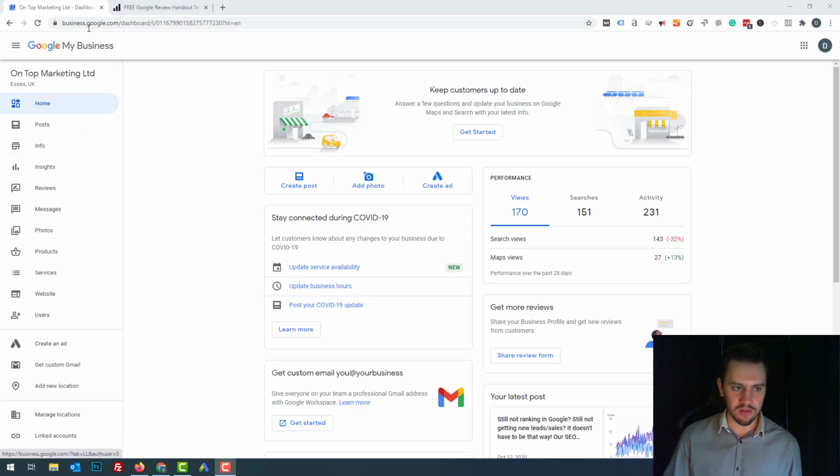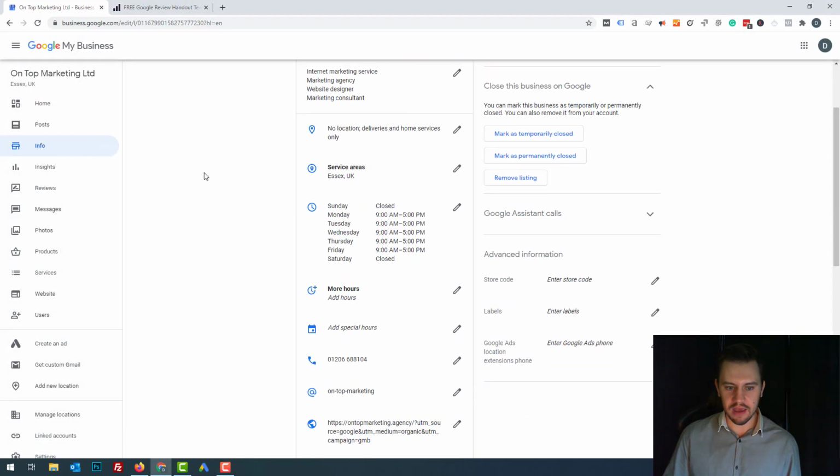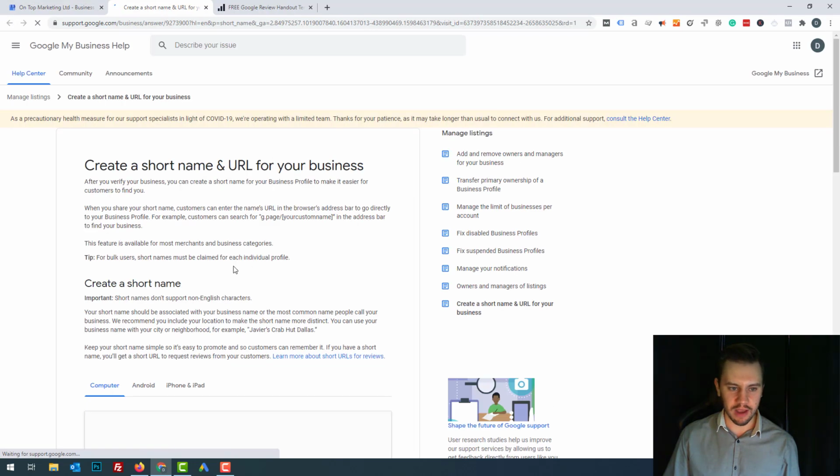So the way you can do this is if you go to your Google My Business, click on Info, and then down here you need to set one of these short names. If you haven't set one of these, set it, and I think it says 24 hours, but it takes about 2 hours before it'll update. And you want to set this to your business name, and then if you click on this learn more right here, it will tell you how you can use it.